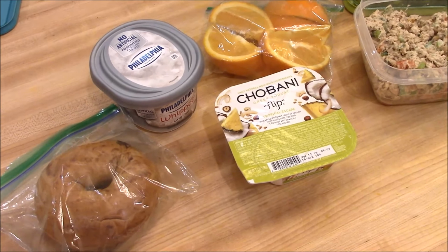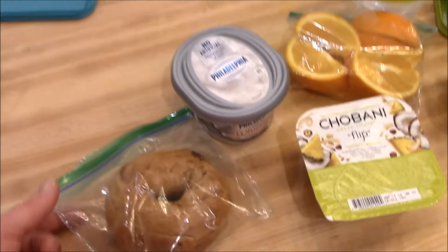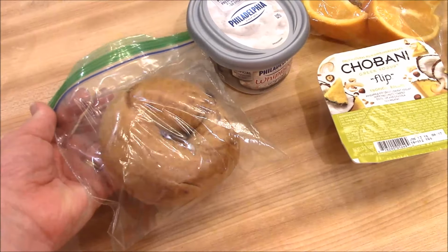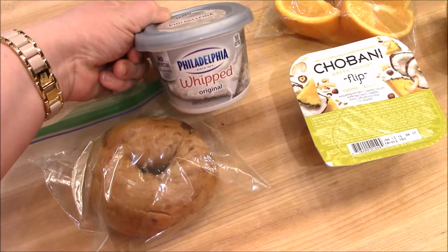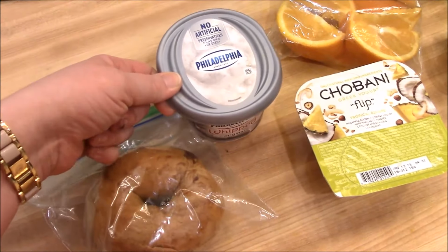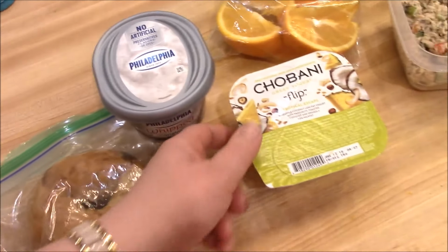Good morning. Today for breakfast, I am taking a cinnamon swirl bagel, and I have a toaster at work, so I will just toast that up when I get there, along with some whipped cream cheese. I like to use that for my bagels because it spreads easily, and I'll just keep it in the fridge this week at work and use it as I need it.